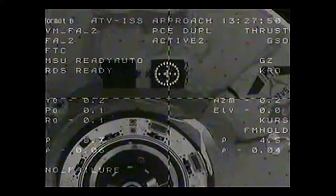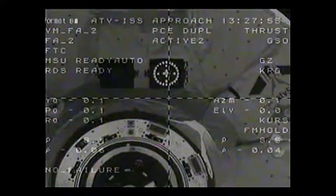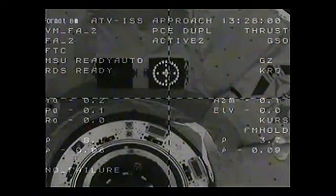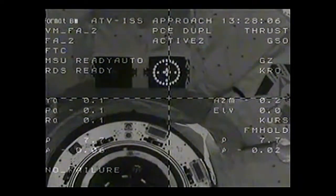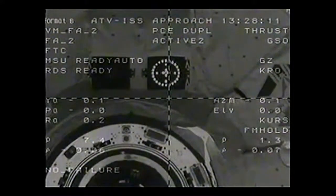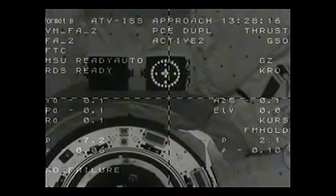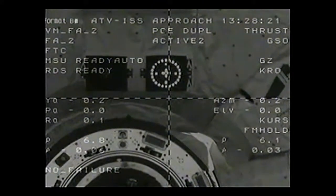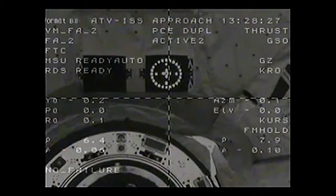Moscow station on VHF1. How do you read us? We have you loud and clear, Alexander. Okay, then let's go over to VHF1 and continue there. Moscow copies. Crew is inaudible on VHF1. All systems are nominal. Copy. Range rate is 0.07. And we're back on S-band, so let's go back over to space to ground 1.